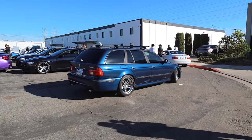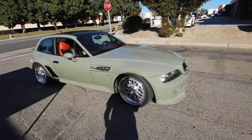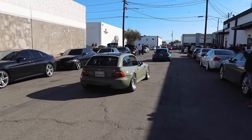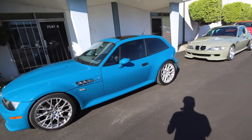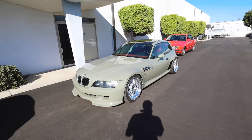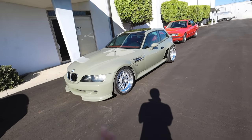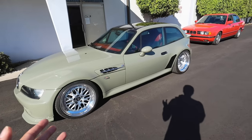Nice color on it too. I forget the name of it, but M Performance and chrome. Damn, we're gonna take a blue. That color is nice too. We get to check out these M Coupes up close in the flesh. Laguna Seca Blue on this one is very nice, but whatever color this is, it's beautiful on this car. If you guys know the name of this color, it's kind of like maybe a chalky olive shade of green.